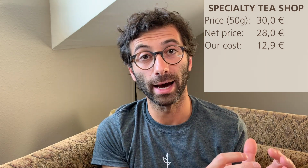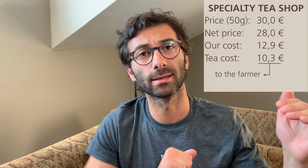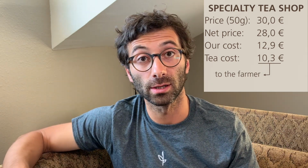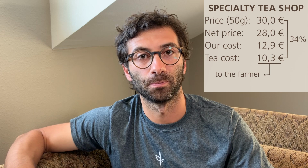Of these 12 euros 90, 10 euros 30 is the cost of the tea, only the tea, and these 10 euros 30 go into the pocket of the producer. So you pay 30 euros, and the farmer gets 10 euros 30. It means that 34% of your money goes into the pocket of the tea producer.